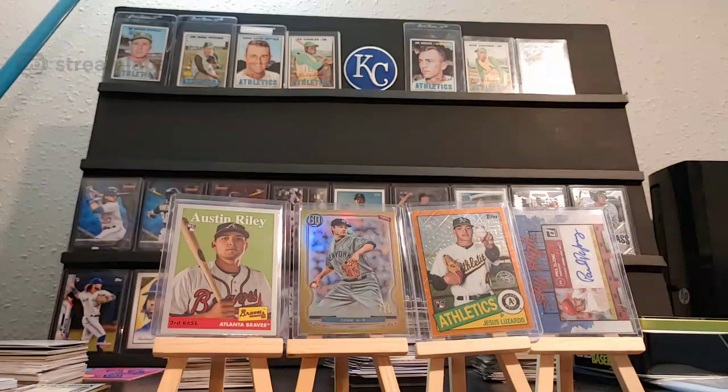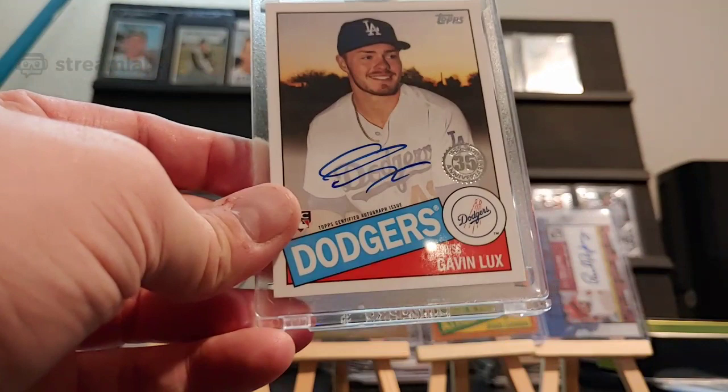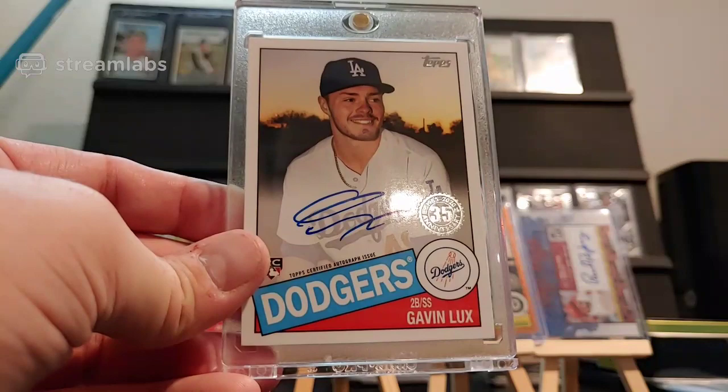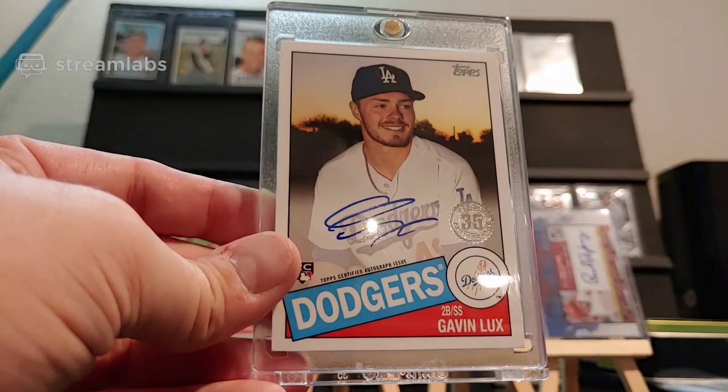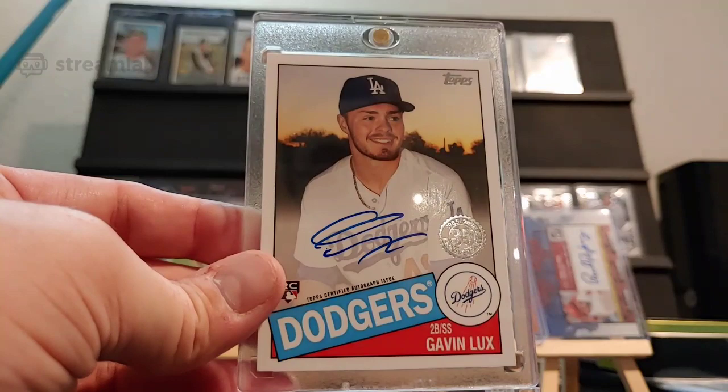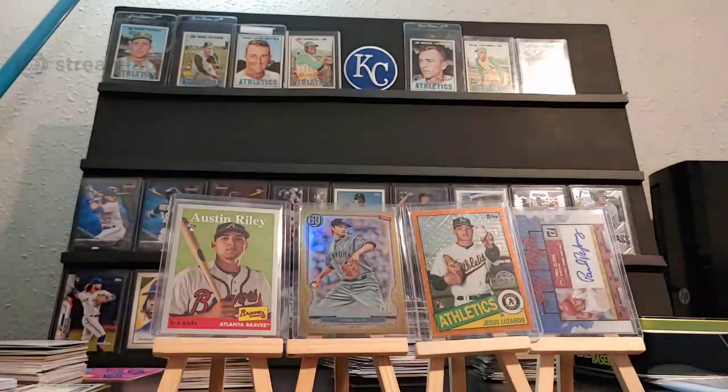Something else I plan on selling relatively soon is the Gavin Lux. I think I might be putting that one up on eBay, or maybe selling it somewhere a little cheaper than what eBay goes for. At one time, these were going for $130. I think I may have missed the boat on the $130 prices because they seem to have cooled down a bit. Yeah, the paper, that's what I'm thinking of. That seemed to be the one that was doing really well for a while, and everyone had it. I bought a ton of it, and I never came across it for whatever reason. We'll throw that Lux up there.